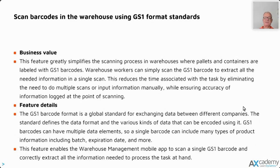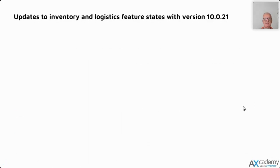And if you don't know GS1, it's the standard barcode, the most standard barcode I could think of right now, at least. They even got their own website, the organization behind this. Now, be aware of this slide, right?